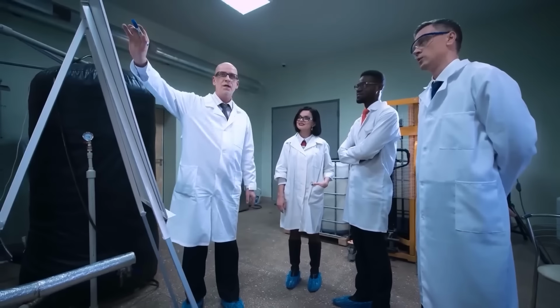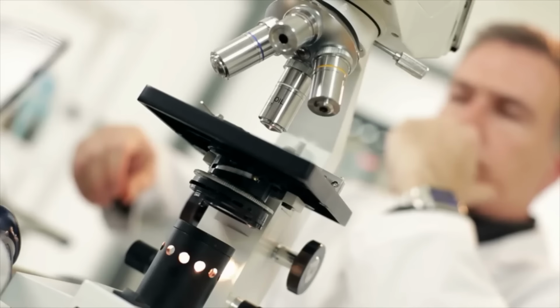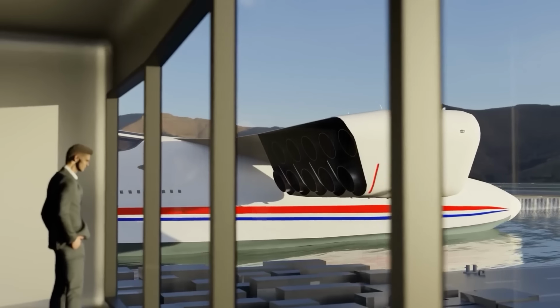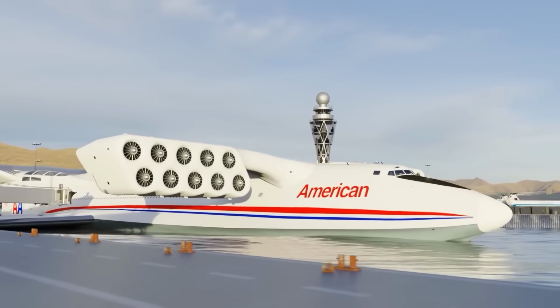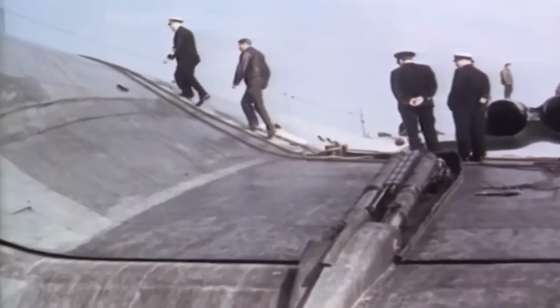And all of this wasn't lost on the Americans. In fact, one American in particular got totally obsessed. Stephen Hooker was this man. Hooker was an aeronautical engineer whose obsession was first stoked with Ekranoplans when he witnessed the famous Caspian Sea monster in 1967.